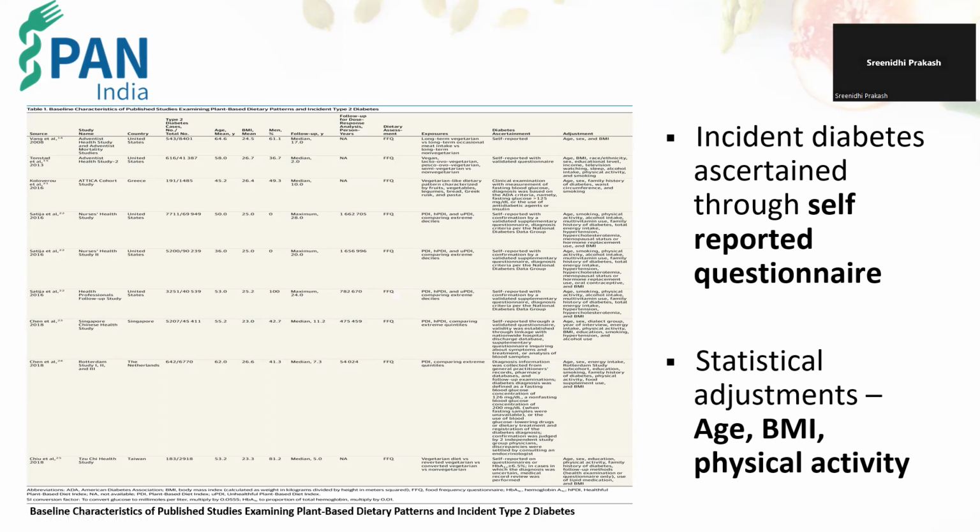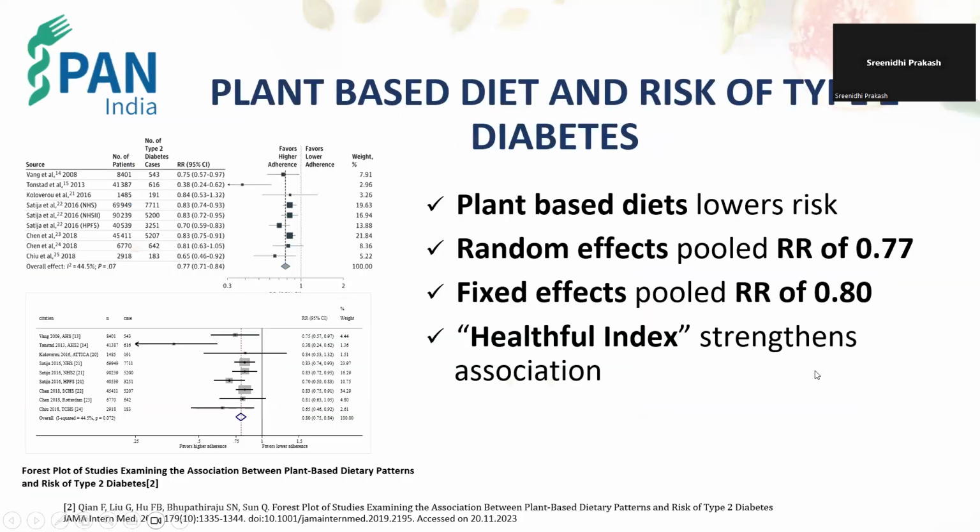Statistical adjustments varied across studies, but most of them accounted for well-known diabetes risk factors like age, BMI, smoking status, family history of diabetes, alcohol consumption, physical activity, etc. So these cumulative findings shed light on the potential impact of plant-based diets on diabetes risk, offering insights into their potential health benefits. Now, let us dive into what this study has to say about the plant-based diet and the risk of type 2 diabetes.